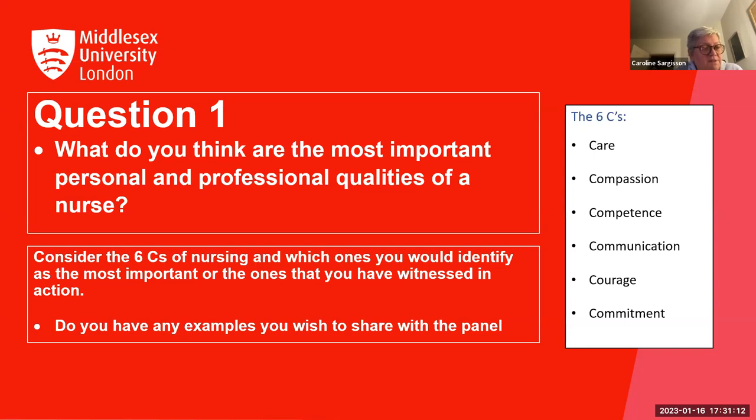We don't expect you to recite these things, but you may have views about which you think are the most important of the six C's. And if you've got experience of anything, it doesn't have to be in a healthcare setting, that you could use as an example to support why you've identified one of them as particularly important to you. So that's one question that we're going to ask you to prepare in advance before you come to your interview. The next one.